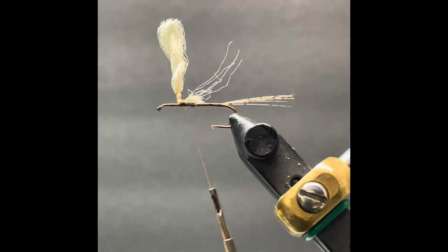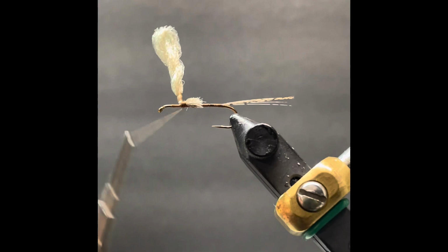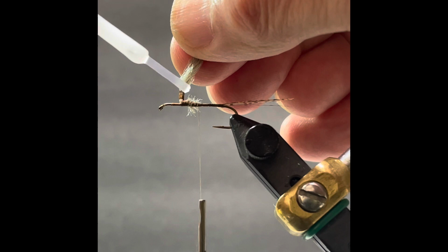Trim away, sorry for the camera shake. Trim that tightly away, get that locked down. We'll take some JB Super Weld, the low viscosity stuff in the bottle, and put a little on the post. You'll be surprised if you do this, how this sturdies up the post and makes it easier to deal with as you wrap hackle.